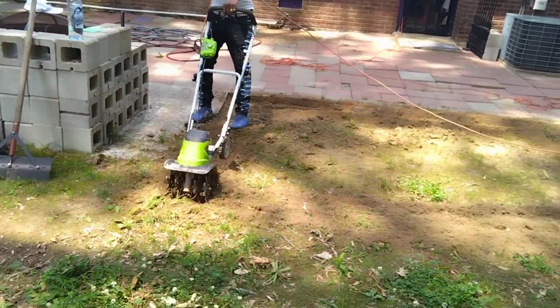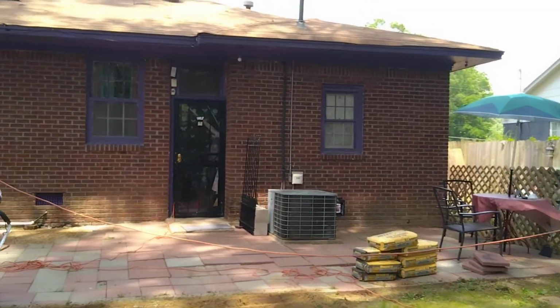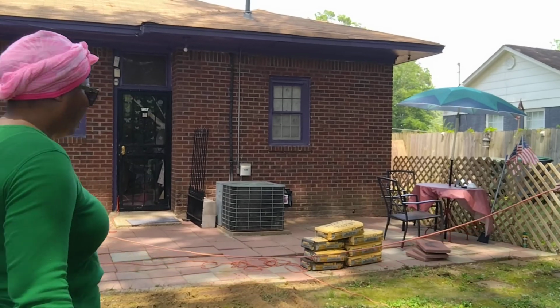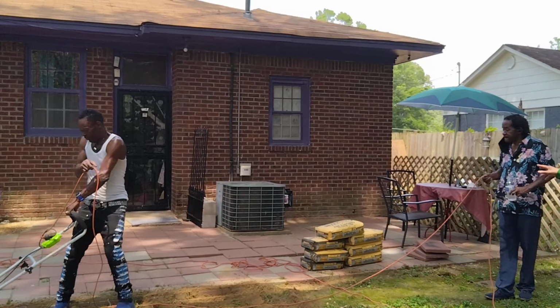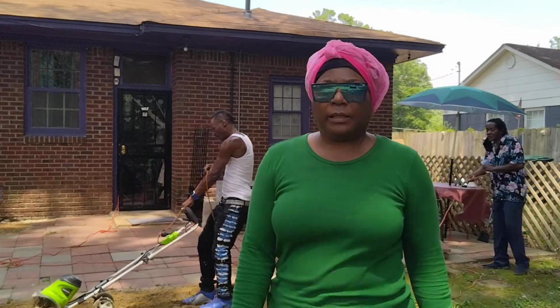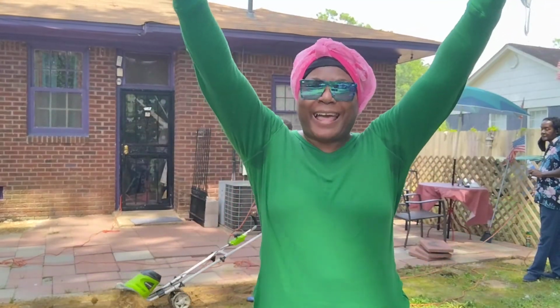And then also you can see my concrete over here that I have. I got like seven bags of concrete here. And I'll be doing it up and getting ready for my birthday.